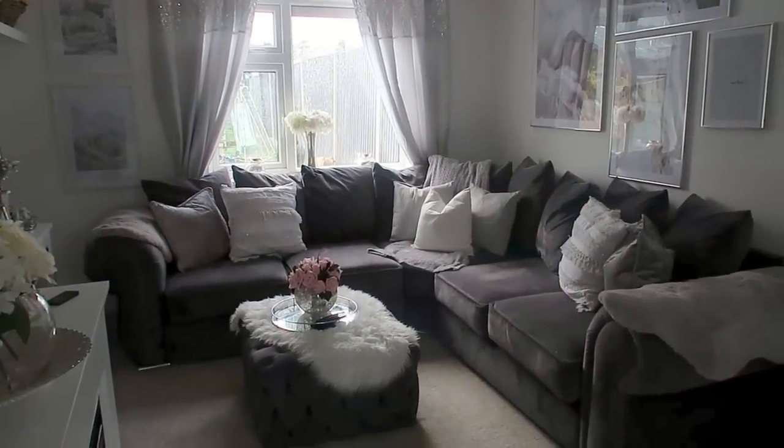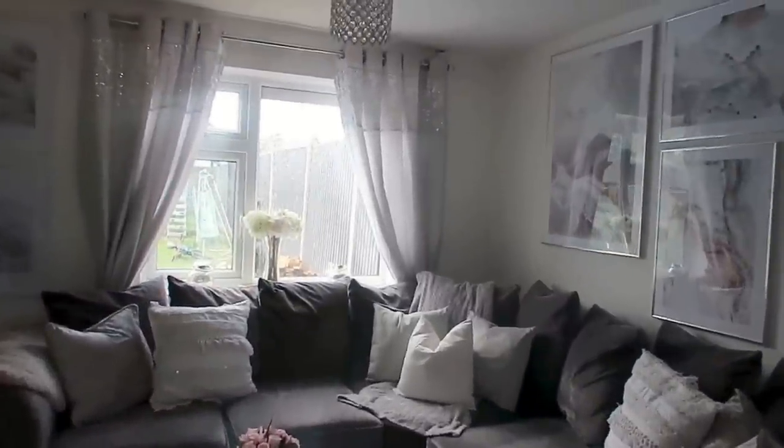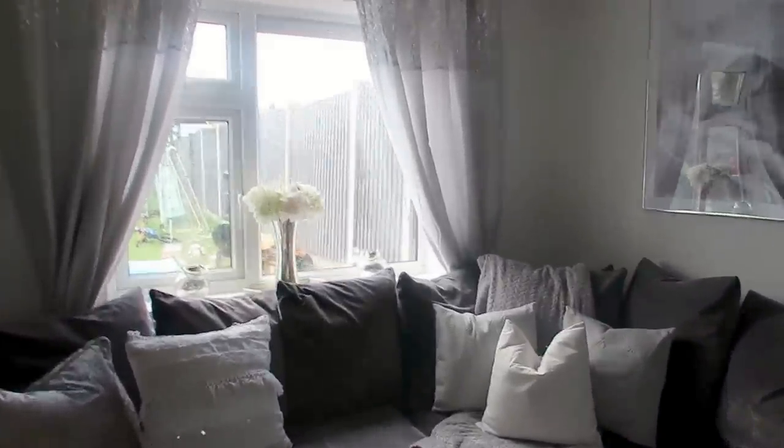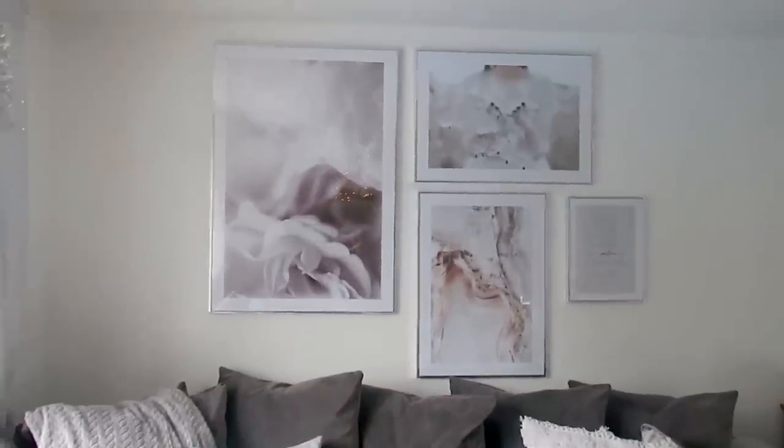So that is my little living room update, all finished. It's gone really dark outside, so the lighting is awful. The weather is awful as well. It's just not stopped raining. But I'm really pleased with how different this room actually looks just from a few changes.